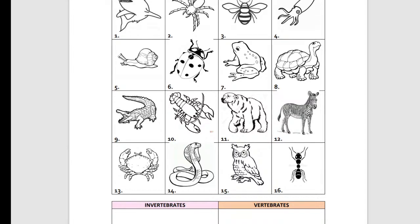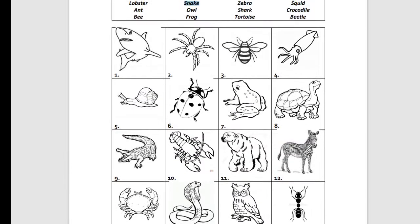And does anybody know the exact name for this snake? This is a particular snake, and its name in English is the same as in Spanish. This poisonous snake? It's a snake, you're right. But there are many sorts of snakes. And this one in particular, yes, a cobra. A cobra, same name as in Spanish. Very good. And now, the number for our owl.